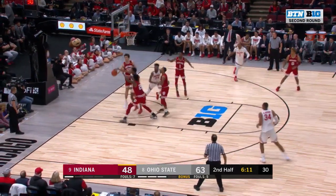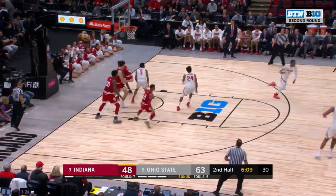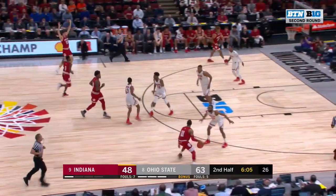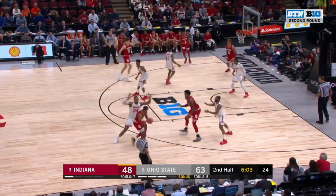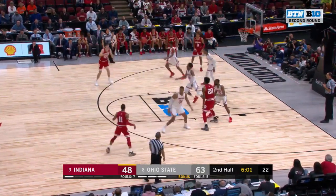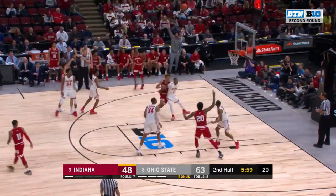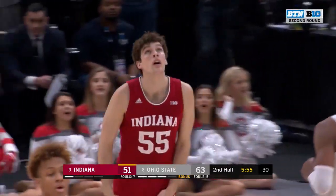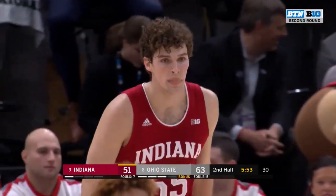Jackson, short, into the hands of Durham. Jackson almost dug that out between two Indiana Hoosiers. Jackson's got 10 in the second half. Here's Davis, four fouls. Fitzner for three. Can make a play. That would be a big lift for the Hoosiers if Fitzner can get going. And a nice job by Fitzner.